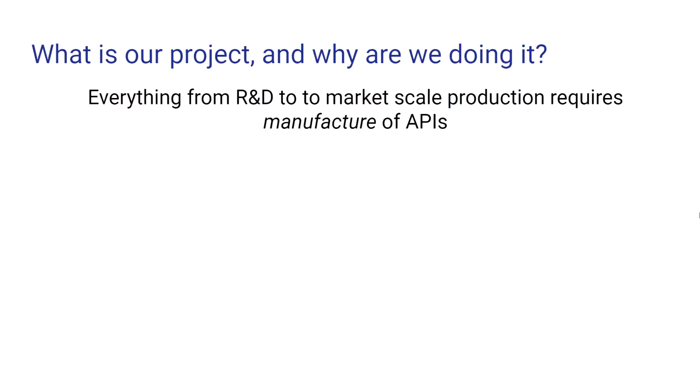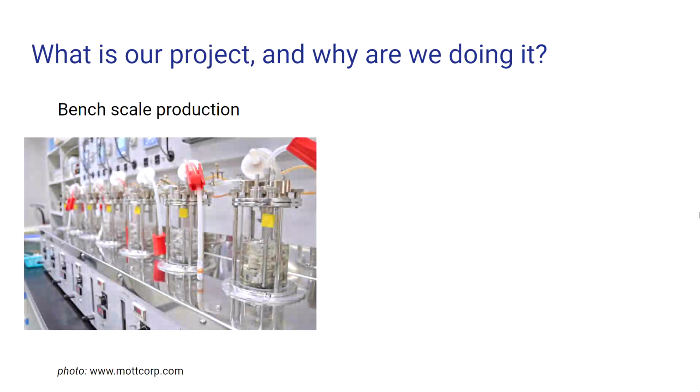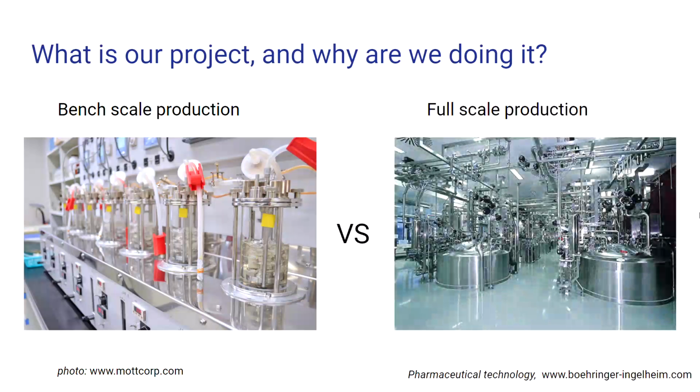Speaking of production, in this case we have multiple scales of production to discuss in terms of our project, which span from the R&D process to even wide-scale manufacturing for the market. First off, we have bench-scale production, which is on the smaller side and usually faces a bottleneck in terms of the speed at which a chemist can work and how much time they can work in a day. Meanwhile, we have full-scale production, which faces its own bottleneck in terms of feed input and waste disposal. Our project mainly deals with bench-scale processes, but in the future can be scaled up to full-scale production.